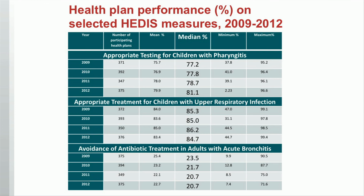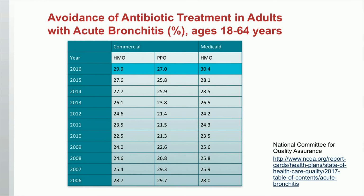This is avoiding antibiotics in a viral illness. Only about 20% of the time do all of these healthcare claims show that an antibiotic was avoided. So bronchitis generally leads to antibiotics. You say, oh, in the last 5 years there has been all of this attention, maybe it's gotten better. So I went to the National Committee for Quality Assurance, which reports this data. And here's over 10 years' worth of data showing we're still at about 30% appropriateness. And looking back to 2006, it was still about 30%. So we have not moved this at all.